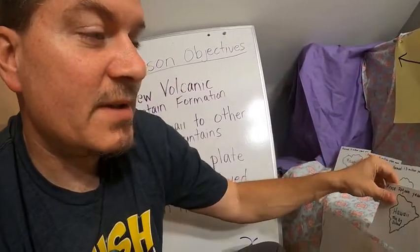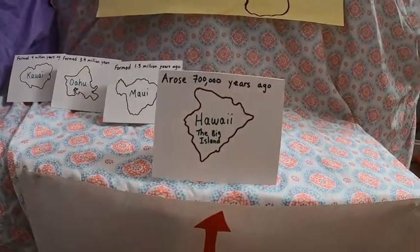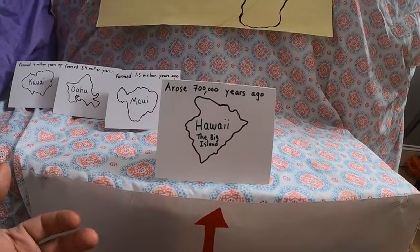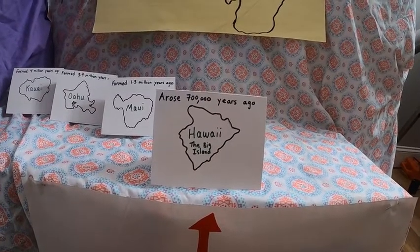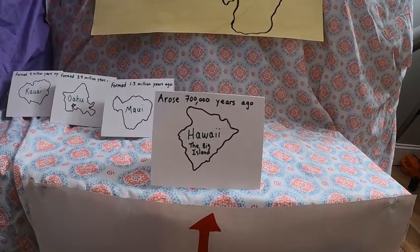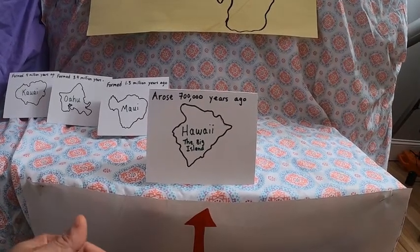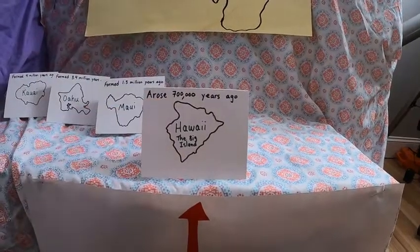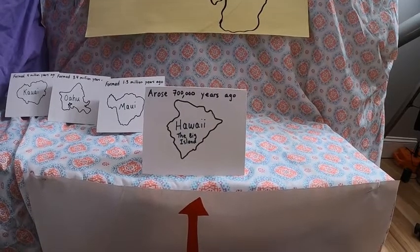So about 700,000 years ago, enough lava spilled up on top of the crust underneath the ocean to then grow land, grow rock above the Pacific Ocean and form the last of the four main islands, the island of Hawaii, which some call the Big Island. And Hawaii arose about 700,000 years ago above the Pacific Ocean.